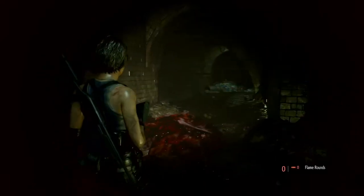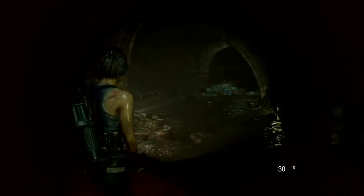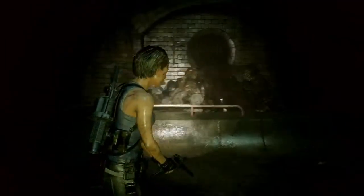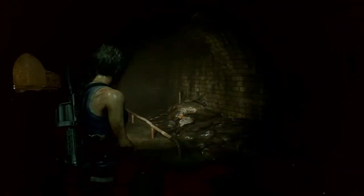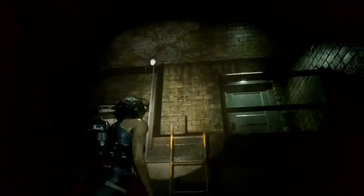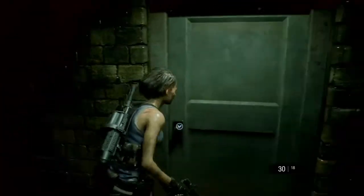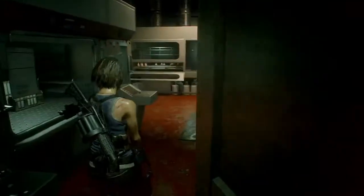I don't know what rounds I was using, but it looks like they were flame rounds. And those are super effective. At least we got to the lab safely.